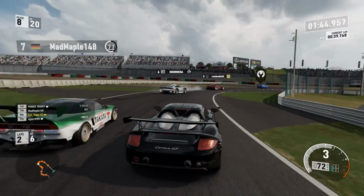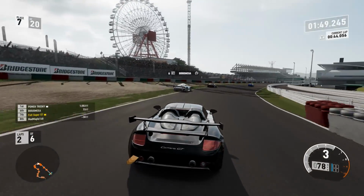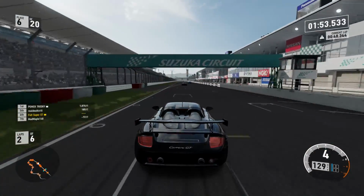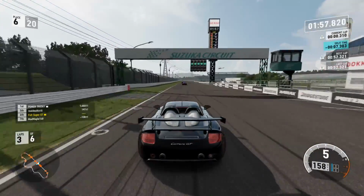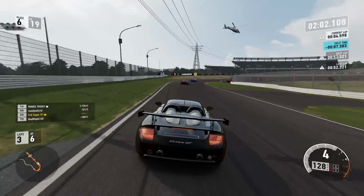He goes very wide there, a big invitation for me to go up the inside, up into 7th place, the Porsche up ahead, sister Porsche off onto the grass. That's another position gained, up into 6th place. So the positions are coming up nicely here. First, second and third seem to be a fair amount ahead.